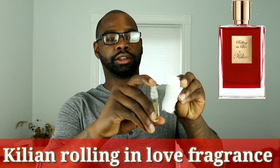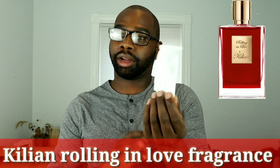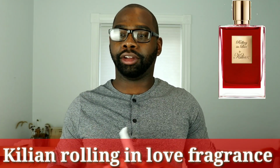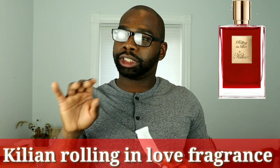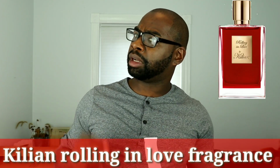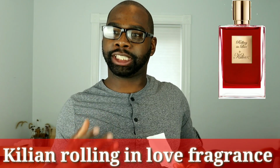When you spray this fragrance on your skin, you are going to be reminded of another fragrance, as in Tom Ford. You can get bits and bits of Tom Ford Lost Cherry. There's no cherry in the note breakdown, but there is cherry in this fragrance, because when you smell it on your skin, you'll be like, I smell cherries in this fragrance. It has hints of cherry. We get that Tom Ford Lost Cherry vibe.